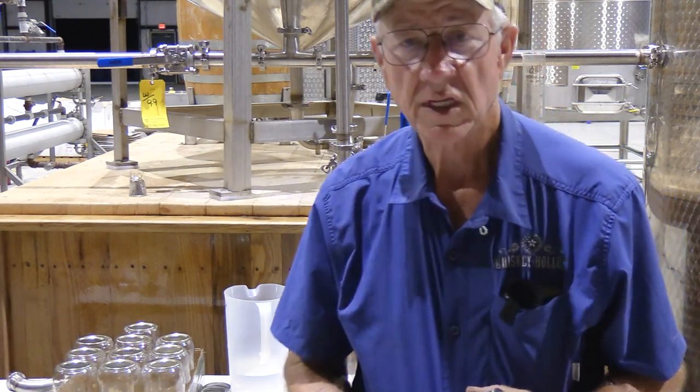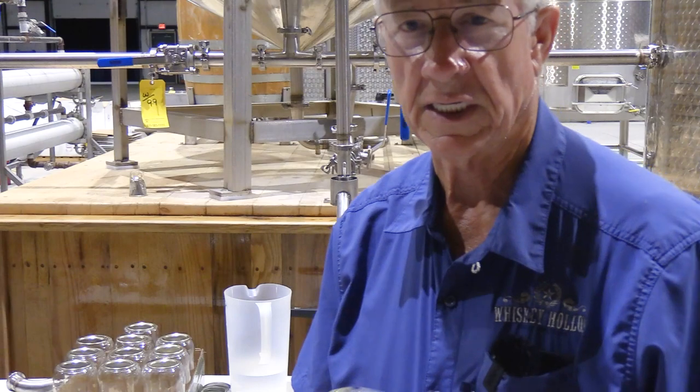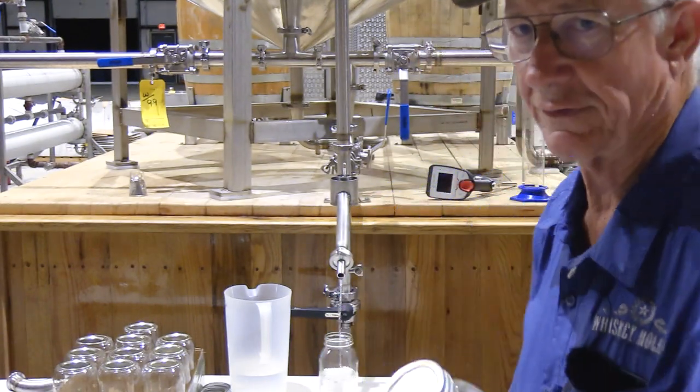Little trick, anything above 150 proof, those bubbles better be gone in less than 2 seconds. 1001, yeah, it's above 170 proof.